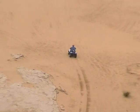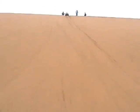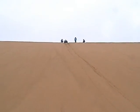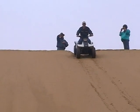You want to wiggle it. This is the dune we're coming down. Let me tell you, this is higher than it looks. Here comes Stuart.